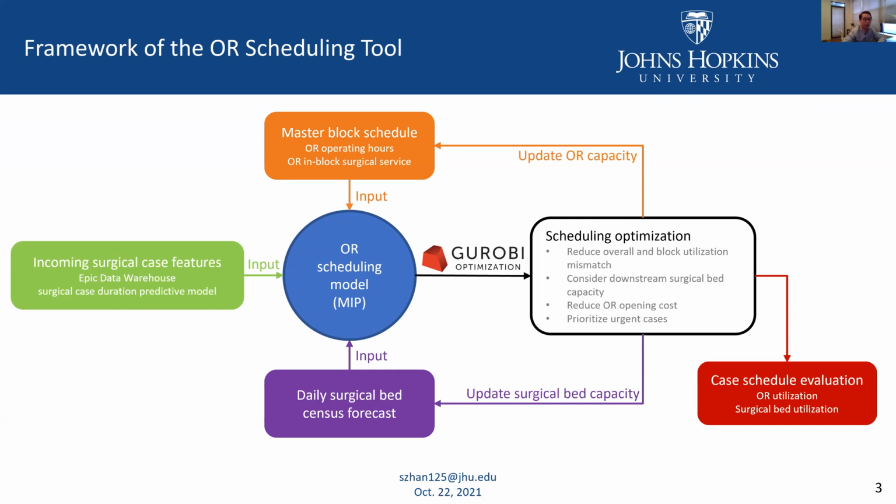Further, we define some metrics to evaluate how good the schedule is. And this presentation will focus on how we optimize the 3 input modules using data-driven approaches, such as machine learning and survival analysis.